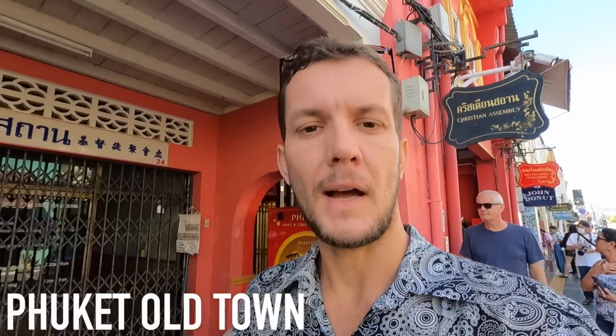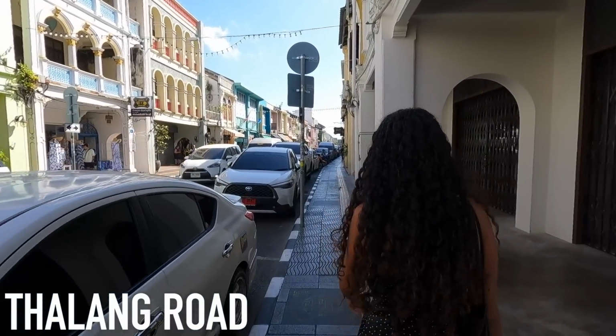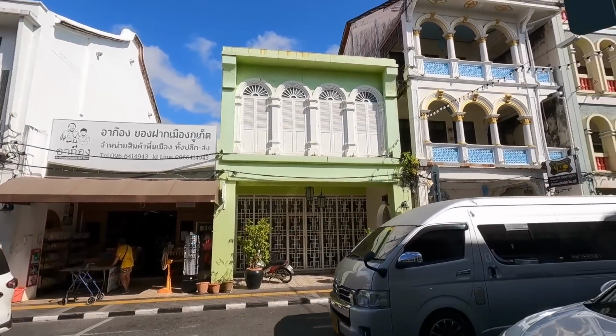Once again from the island of Phuket in Thailand, and we're starting off today in Phuket Old Town. Didn't even know that there was an old town here in Phuket. I thought it was just all beaches and nightlife, but there's apparently more to offer here. So the road that we're on right now is supposed to be one of the main roads to walk down. It's called Thalang Road. You can already see the beautiful, colourful buildings here.